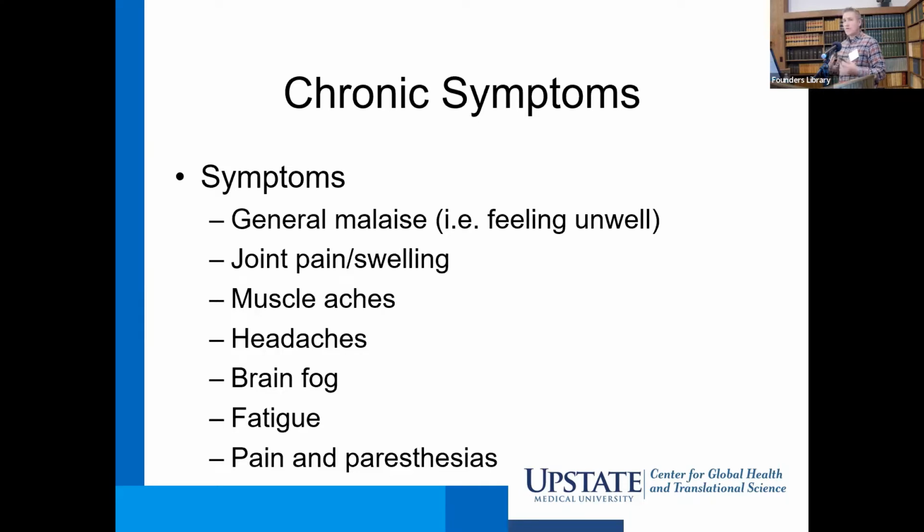These patients generally don't feel well. They have brain fog. They have word finding issues. A lot of them have chronic joint pain, joint swelling. Muscle aches are a big one. Headaches are a huge one. They're almost always fatigued. Many of them have kind of chronic pain and paresthesias or neurologic pain syndromes of some sort.